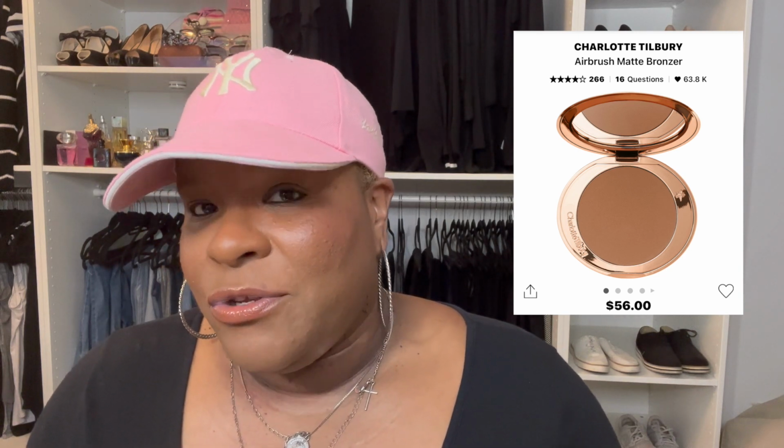The Charlotte Tilbury bronzer. Everybody knows about that bronzer. It is a good bronzer. You do have to be a little light-handed with it, because if you don't, you will have a full bronzed dark look. So you just have to make sure you're a little light with it, but it is nice, and it does add a nice golden bronze to your makeup.